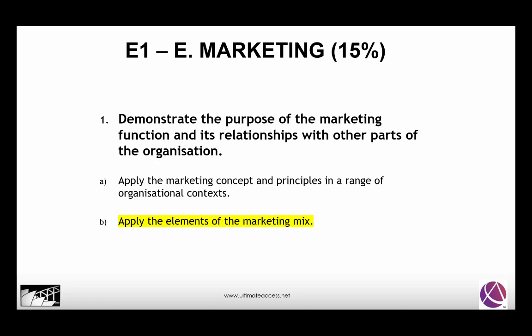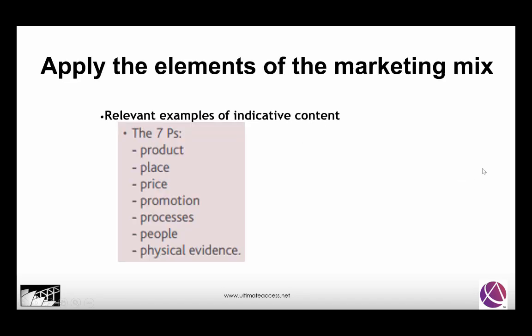Marketing mix features within the E1 syllabus, section E marketing, and when you look at the first part, demonstrate the purpose of the marketing function and its relationships with other parts of the organisation. We can see that part B is apply the elements of the marketing mix. As far as the syllabus is concerned, the indicative content shows the 7 Ps.